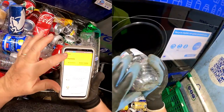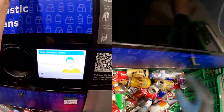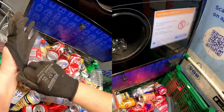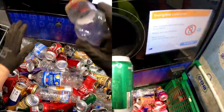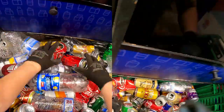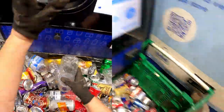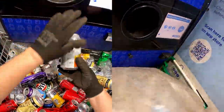That's what you call a malfunction, eh? Oh, come on, what's wrong with you? Go in. Oh, don't do this to me. What's wrong with you? Come on. Just because we're on the last bag, don't mean you have to pay up.